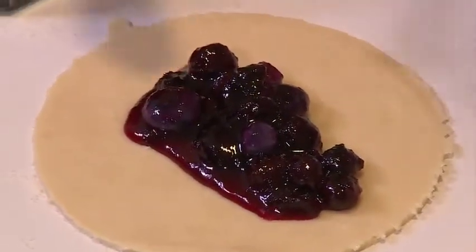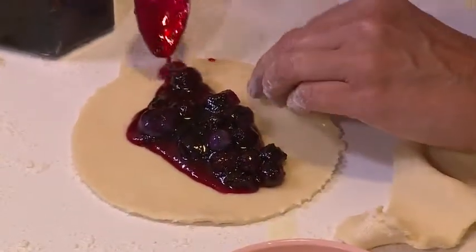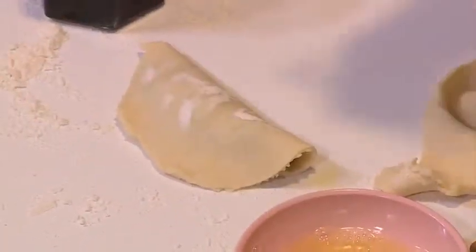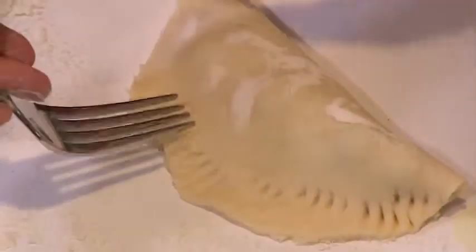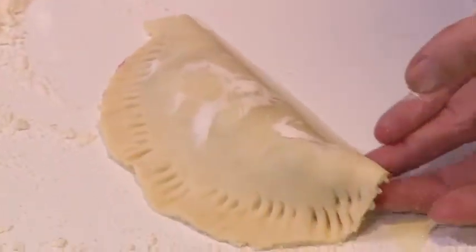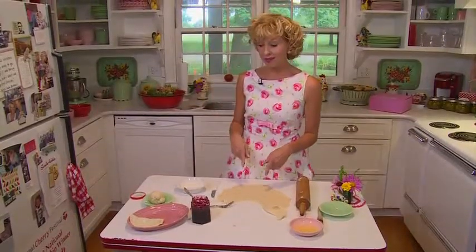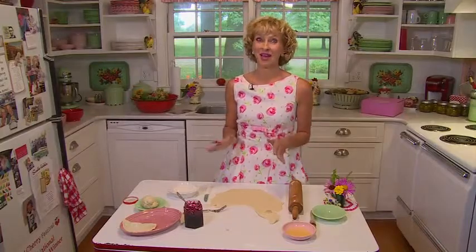Okay, you can't fill them too much. That's really key. I probably have an extra blueberry on there that I'm going to take. Okay, so I'm going to fold it over very carefully, then take my fork and press. These are so old-fashioned, so delicious. They're really coming back in vogue too. You can make little baby chicken pot pies. You can make any savory kind. So we're going to keep making these and pop them in the oven. They're absolutely wonderful and everyone's going to love them.